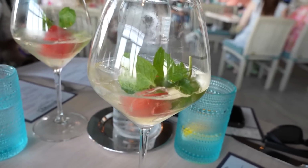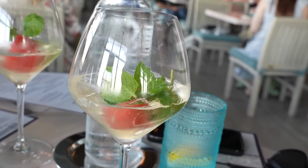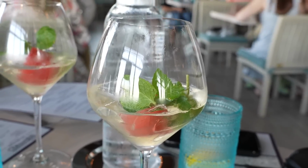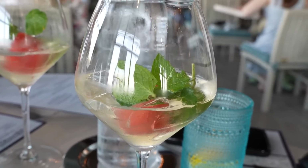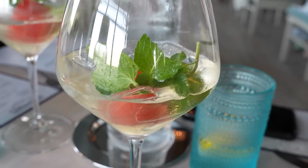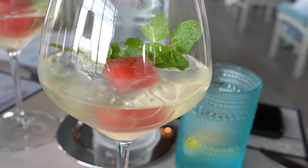So this is the White Sangria: Kim Crawford Sauvignon Blanc, Ketel One Cucumber and Mint Botanical, agave and strawberry. And the beverage manager actually said that when they muddle the strawberry for this drink, they take the discard and freeze it into an ice cube so that there's zero waste when they're making this cocktail. And there's the little strawberry ice cube right there in the middle.